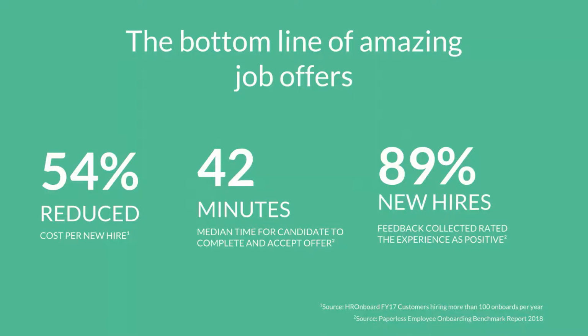Recently we did a benchmark report based on all the offers that went through our system in 2017. It was over 20,000 new starters who went through, and really the bottom line of those amazing job offers that you're doing, you can see some stats here. Things like 42 minutes is the median time for a candidate to complete and accept an offer through the platform. That's a really great stat because before you were using HROnboard, that was probably literally 3 or 4 days at least by the time you sent the offer out to someone, whether it was email or paper, and getting that back. A huge reduction in the cost per new hire just because of that automation and simplicity.